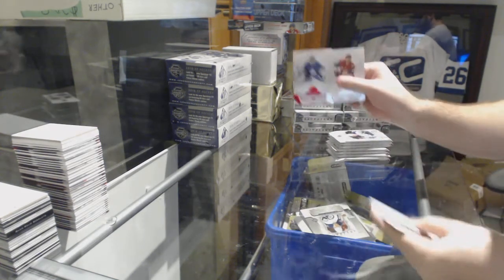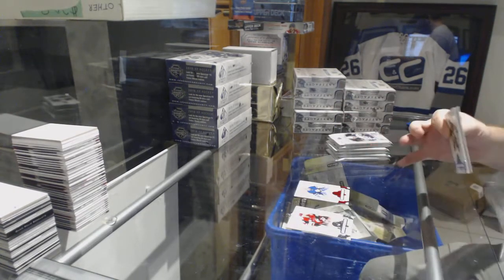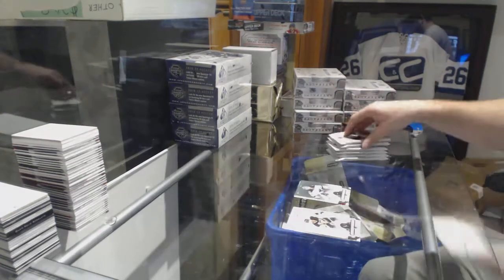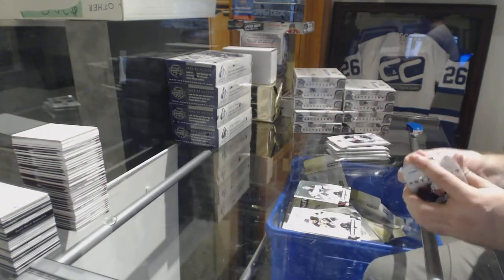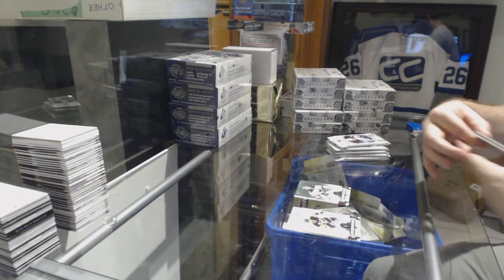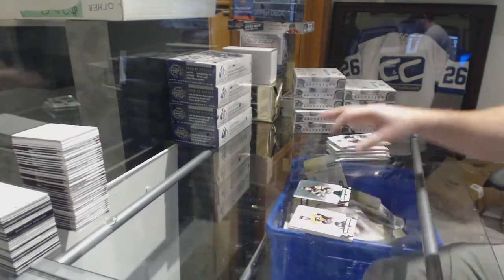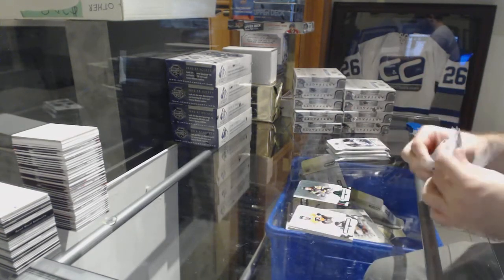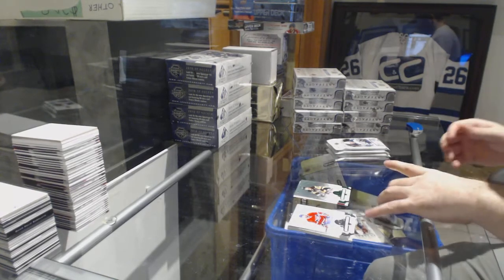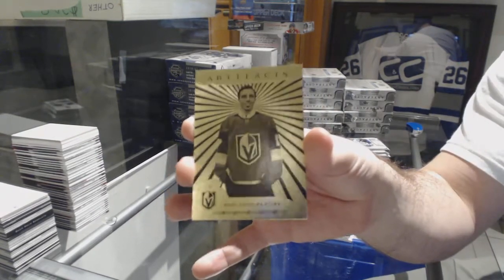All right, we've got a red for the Maple Leafs, /299, Freddie Anderson. Devin Dubnyk /599, goalie insert. Crosby Emerald /99 for the Penguins. We have an Orem for the Golden Knights, Marc-Andre Fleury.